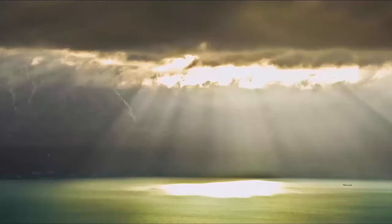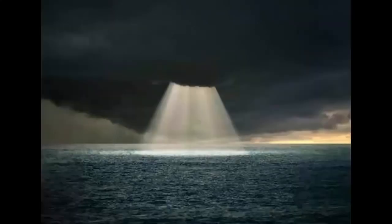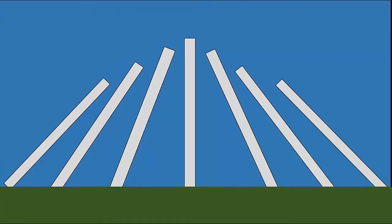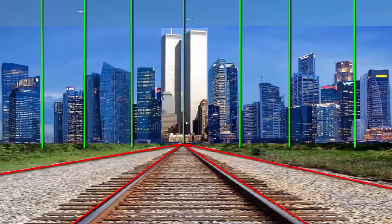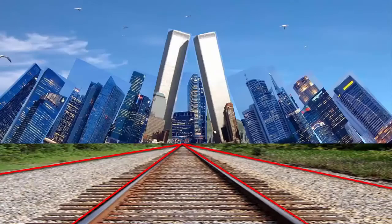It splays it out. Okay, here's another one. They say this is how they really are. They're vertical and they're parallel, but our eyes splay them out like this. Okay, so then why doesn't perspective take these telephone poles and splay them out like this? We don't see that, do we? Why doesn't it take these buildings and splay them out like this? They're vertical and they're parallel.